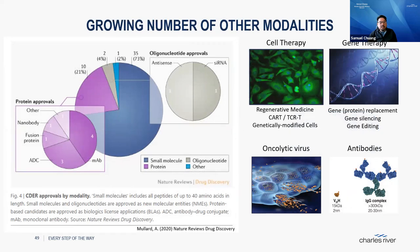Lastly, I really want to go into the growing number of different drugs. We have now, research has really exploded to have new advanced therapies, modifying cells to have activated T cells or insertions of genes that can then express missing proteins, gene therapies to permanently edit patients' DNA, oncolytic viruses for cancer, and then, as I mentioned before, different constructs using different parts of antibodies have been taking on a more important role.